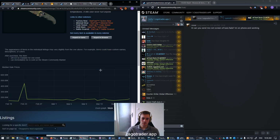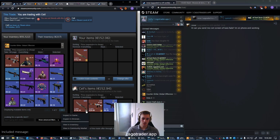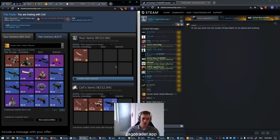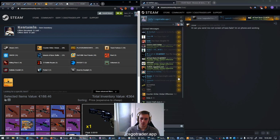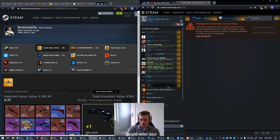Anyway, flip case hardened at 160. Yeah, we checked this in the last one of the last trades. It's 130, which would mean that this is 166. I'm going to add this gold web sticker as well. Do a counter. Let's confirm that.